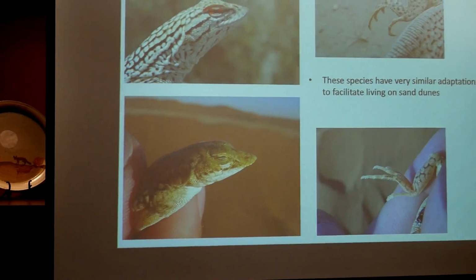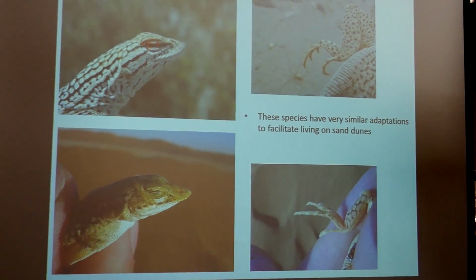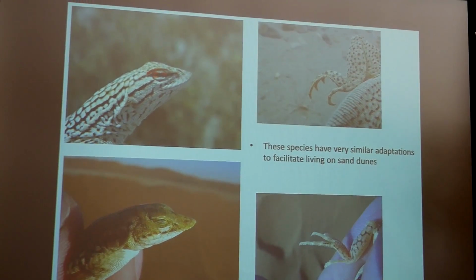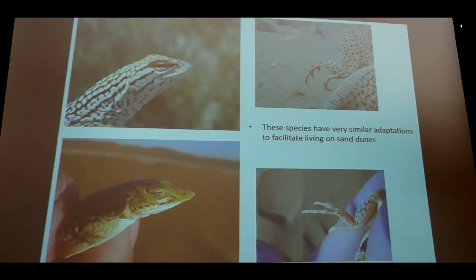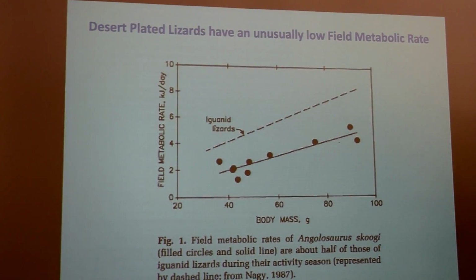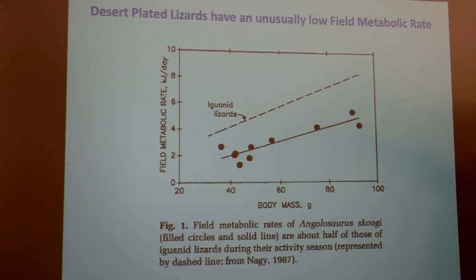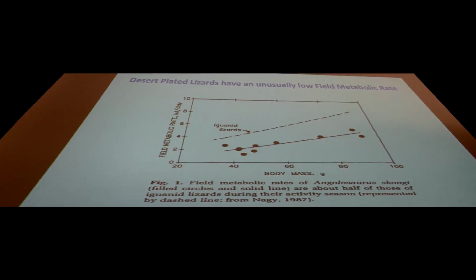They're in different families on very different parts of a phylogenetic tree, but they live in similar conditions and they have similar adaptations to those. So these guys are interesting. We actually knew something about their metabolic rates already. The same collaborator that helped us measure the field metabolic rate in the shovel snout.